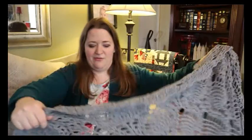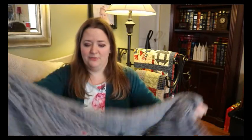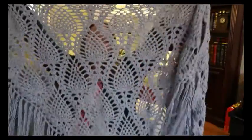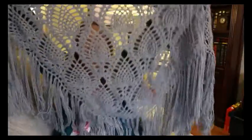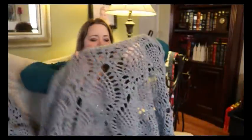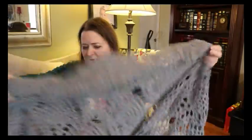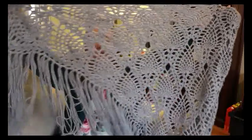So I've always wanted to do this. I saw this pattern on Ravelry, goodness, when I was pregnant with Eva, so that was like 9 years ago. Anyway, I've always wanted to do it. I am so proud of this, and it's a pineapple pattern. If you want to do a pineapple shawl or pineapple pattern of any kind, this is a good first one. A lot of pineapple lace work has treble crochets, is that what it's called? And a lot of diversity of stitches that can make them kind of challenging.